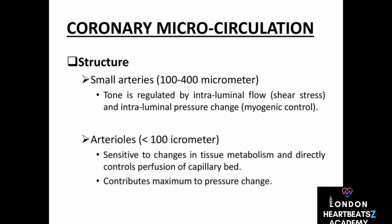Exactly. And the capillaries, they're perfectly designed for this. They have super thin walls, allowing for easy exchange of oxygen and nutrients between the blood and the heart muscle cells. It's amazing how, even at that tiny level, everything's made for optimal function.